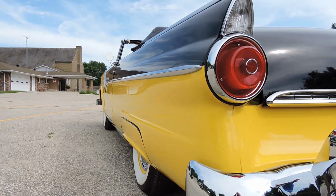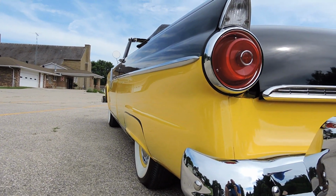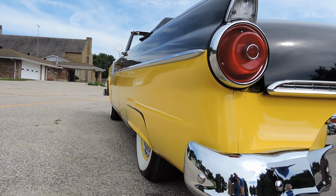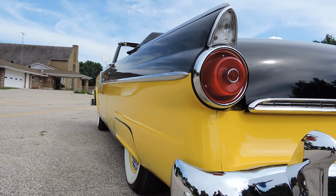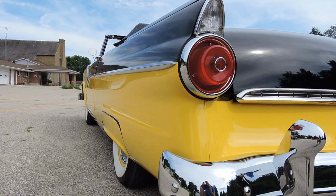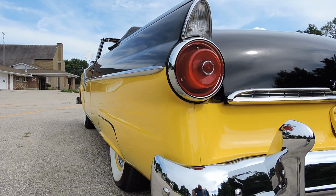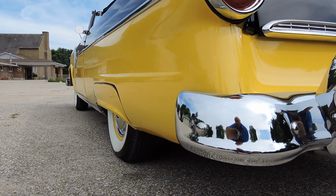As we look up and down our driver's side, just as straight as the passenger side. Not overly restored, but it looks identical, if not a little better than it would have in 1955. I mean, the restorer of this car took it to a level where he wanted to win those AACA awards, and that's exactly what he did with this car.